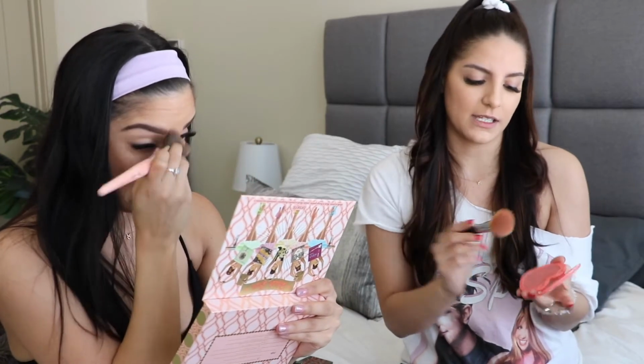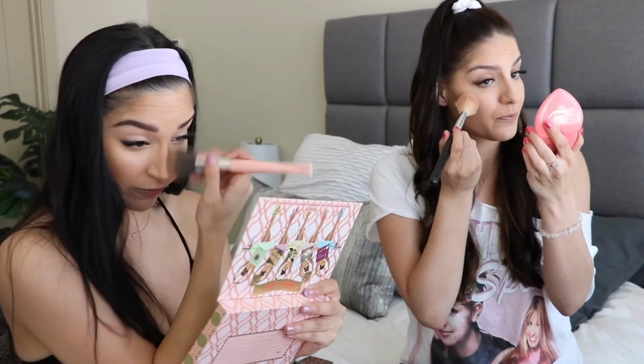This one's a really pretty peachy coral color. These are also really pigmented, so you don't need a lot. Girl, tap your brush once, maybe twice if you're being extra. Yeah, you have to be careful with the blush, because blush either has no pigment or the most pigment. You can always add more, but you can't take it away. Totally. Well, you probably can a little bit with the Beauty Blender, blend it out a little. That was beautiful.